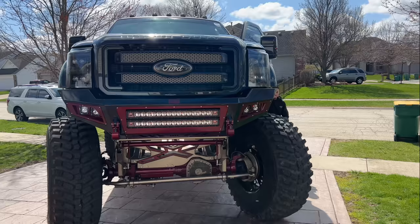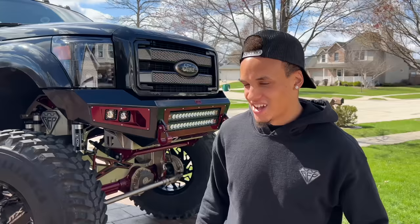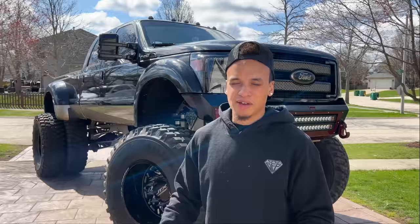See that? That's pretty cool, huh? It goes like, psh, psh, psh. I've been driving this truck a whole lot more lately. I mean, everywhere. Like, I've driven it to the meet that we just went to. I drove it to drive-thrus, go get all my groceries in it, go to the gym in it. I've been daily driving this truck for the past 2 weeks.